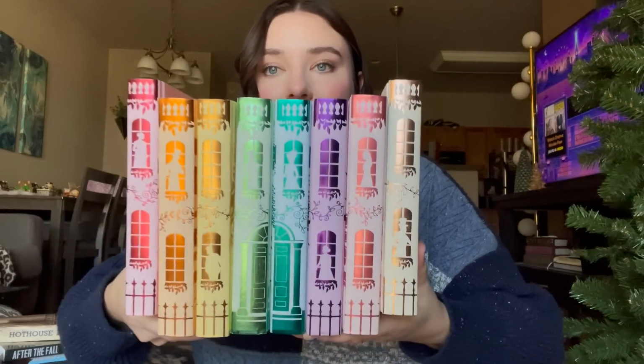But back, I don't even know when this was. Illumicrate did an open pre-order for a couple of weeks for their reprint of the Bridgerton special editions, and I got them. They're so stunning, okay? When you set them up on your shelves, it looks like the Bridgerton house, with all of them in the windows. They're so stunning, and they all have sprayed edges on them.